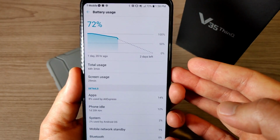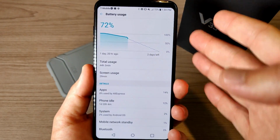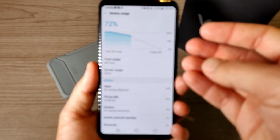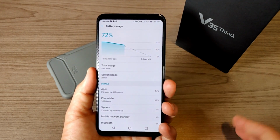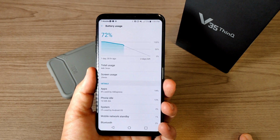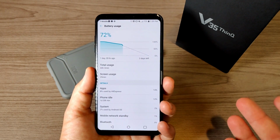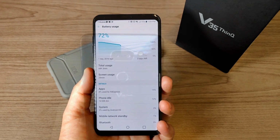Now you can see that's actually been sitting idle for a little while, but 29 minutes with 72%. So that's not very indicative of what you're going to get with this phone. But in general, about 6 hours of screen on time has been very consistent for me with the LG V35 ThinQ. And that is to say, it's good battery life, not amazing, but still very acceptable in my opinion.